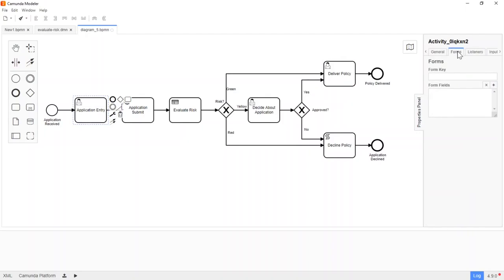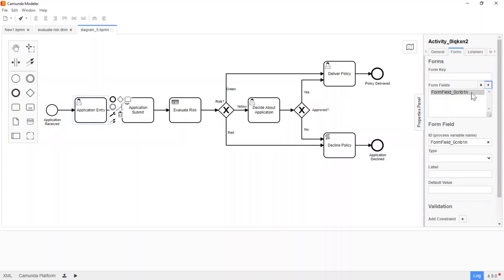Let's add a few example variables here to get application entered, which we'll be using in our evaluate risk part. So I'll add form fields here, and I'll name them. The ID would be, let's say, age, and type will be long, and label is age, and I'll put a default value here, 25.